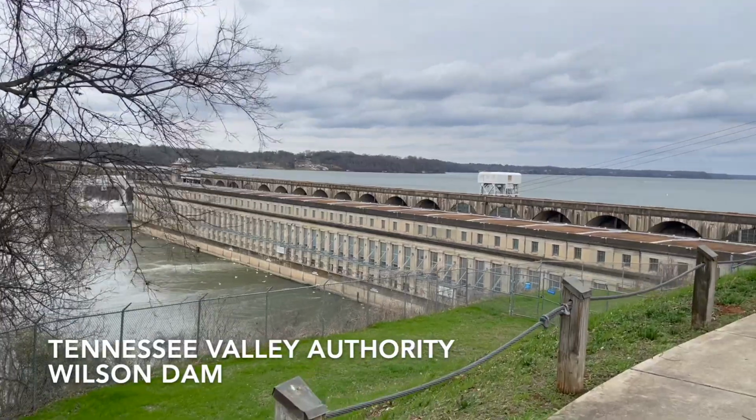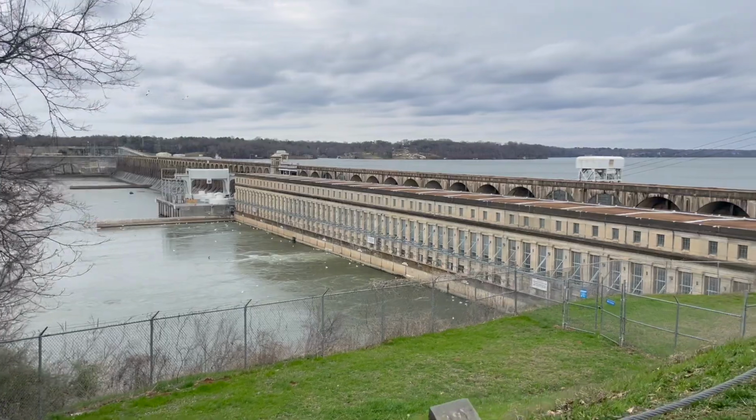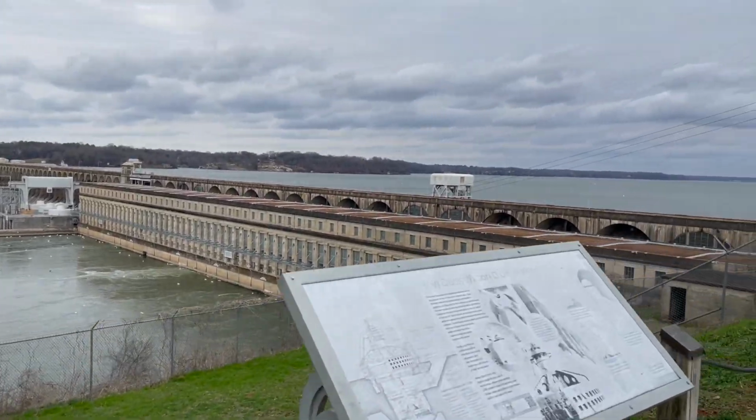We also went to the TVA generating station. So it's a dam structure. There's a fairly nice lookout there, and then you can also drive across the dam. So some nice views there.